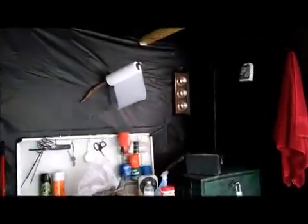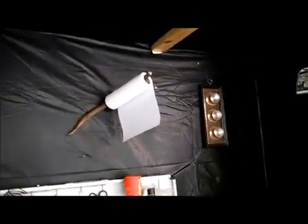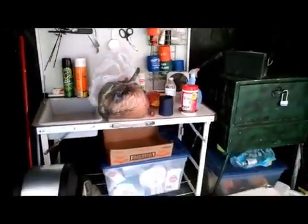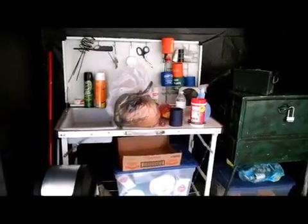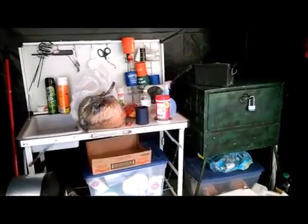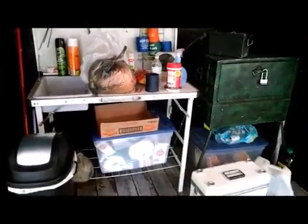See my cute paper towel holder? This, again, we're still just using this from last year, but this year we want to put in a built-in kitchen right here with a water pump, so we actually have water to wash our hands. And I'll give you another tour over here, if I don't trip over the chair.